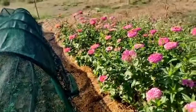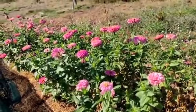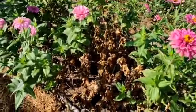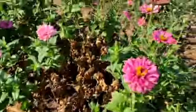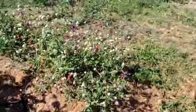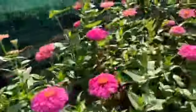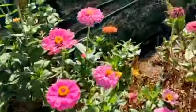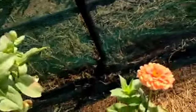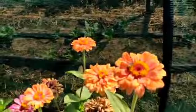Alright, and in this row we have the Benary's Giant Zinnias. They've gone a little bit crazy. I need to trim them back and trim the old flowers off. I'll get around to that, but it's got some nice flowers coming through now. And then this is the uniquely coloured one I showed in, I think, the last video, which I'm going to save seeds from.